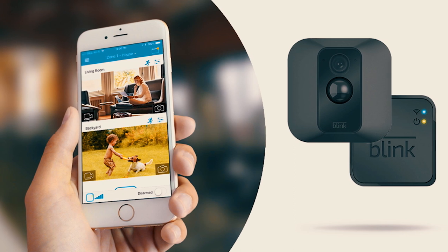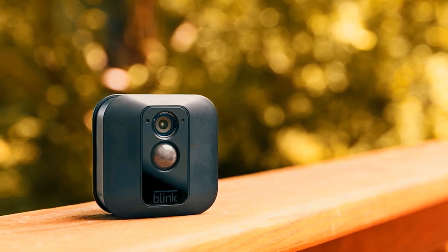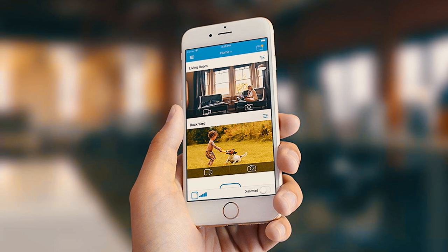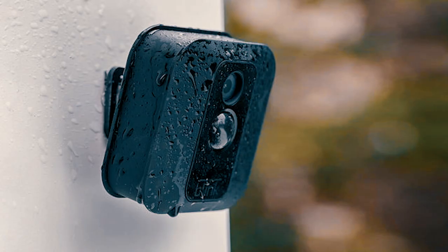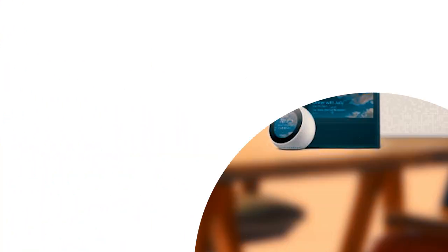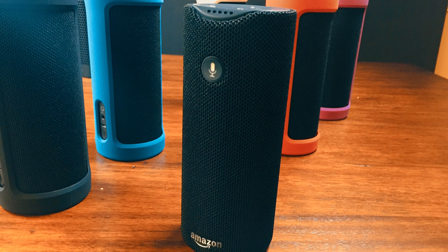The Blink XT is equipped with a 1080p HD resolution camera with a 110-degree viewing angle, delivering live HD video and audio streaming right on your smartphone. In addition, Blink camera detects motion in your home and sends alerts with HD video and audio right to your smartphone. Blink's infrared night vision, or the LED illumination, allows seeing what's happening at night. The Blink XT home security camera system is fully integrated with Amazon Alexa-enabled devices, including Amazon Echo, Echo Dot, and Amazon Tap, allowing voice control functions.